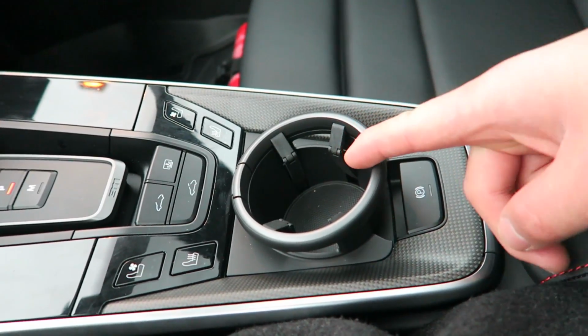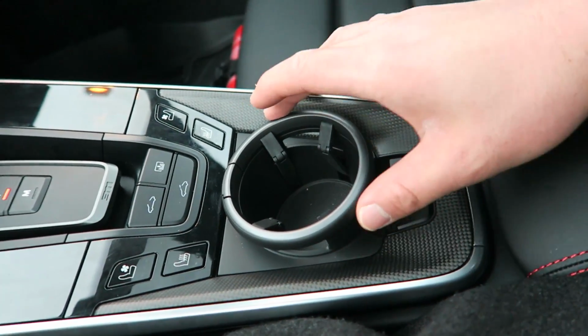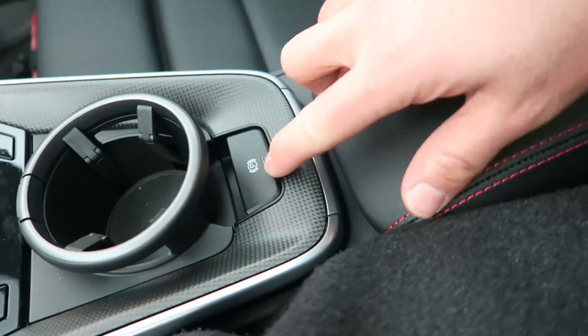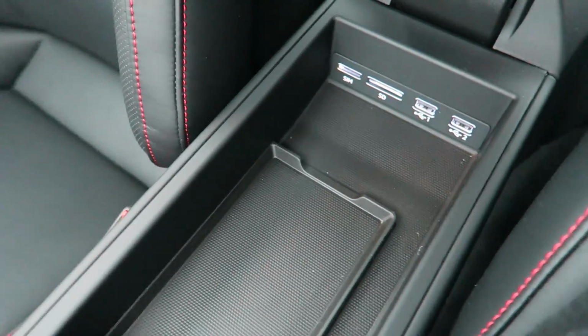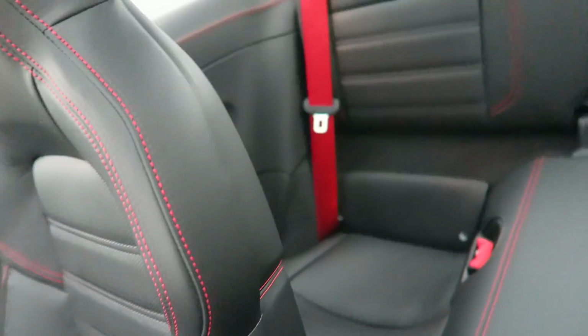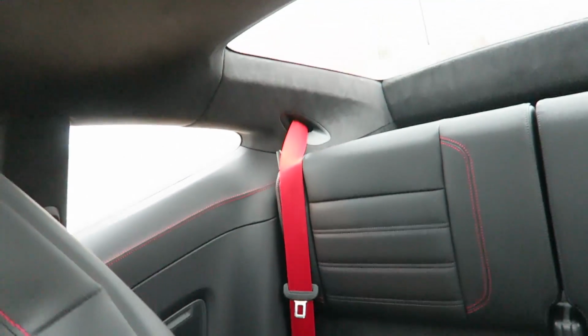We have one cup holder here, which is not very deep and not very big, so you have to be very cautious. So that's not the best, but parking brake control here. And then we have the center console, opens up. You have some USB ports right there. And then there are back seats. Remember, this is the Turbo S, so it's the kind of more practical one. And a parcel shelf even further back.